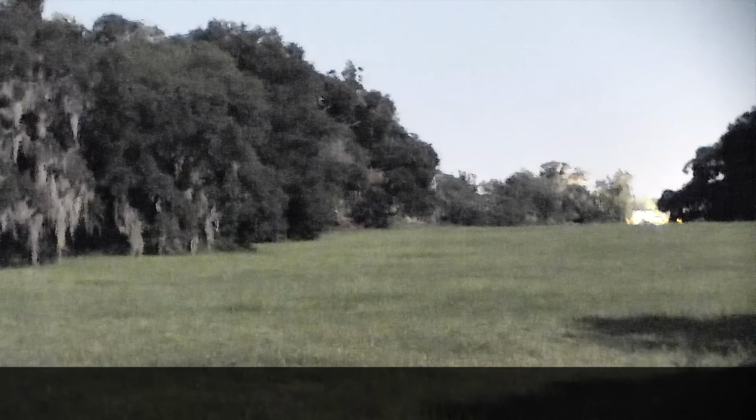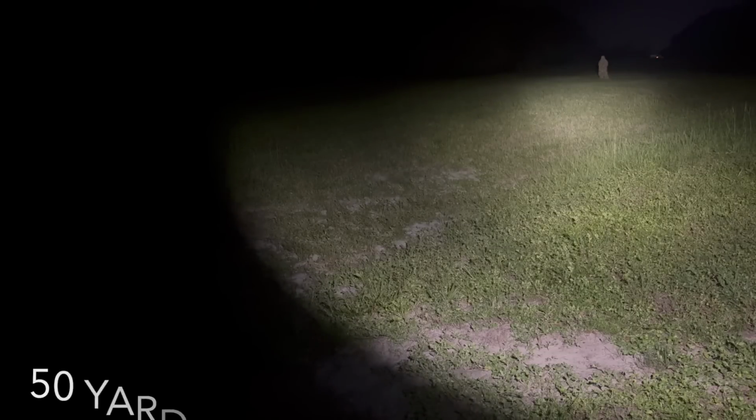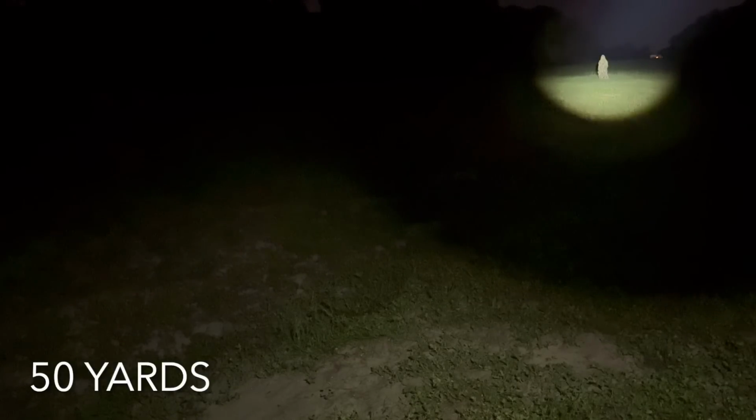Let's see how the flashlights did at 50 yards. All right, ACEBEAM T35 Tactical, ACEBEAM M1 Terminator, ACEBEAM M2 Terminator, really strong beam.